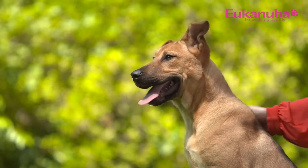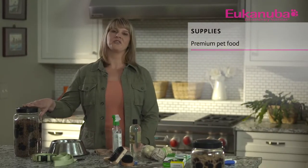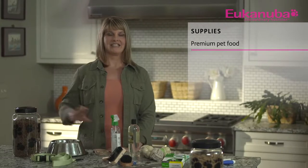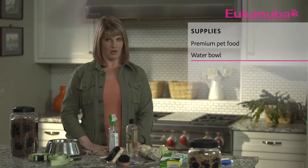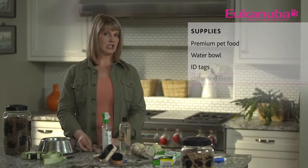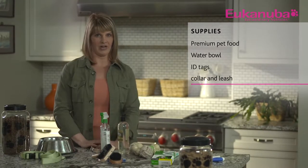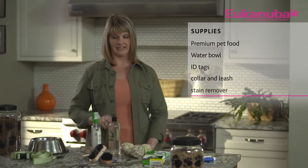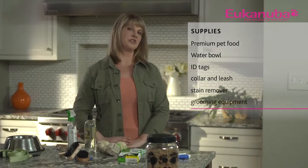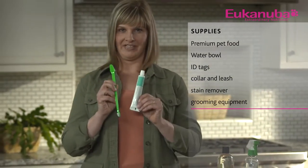Before you bring your puppy home, prepare yourself with the following supplies. Premium puppy food to get your new puppy off to a good start. Stainless steel non-tip food and water bowls. Identification tags with your puppy's name and your contact information. A collar and a leather or nylon 6-foot leash that's 1/2 to 3/4 inches wide. Stain remover for accidents. Brushes and combs suited to your puppy's coat. Dog shampoo, toothbrush, and toothpaste.